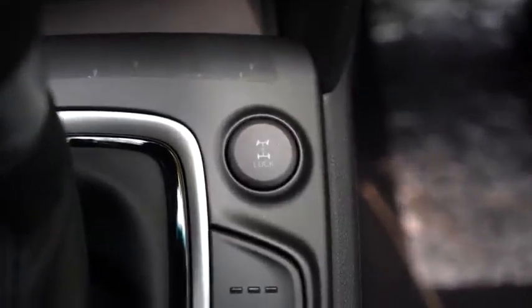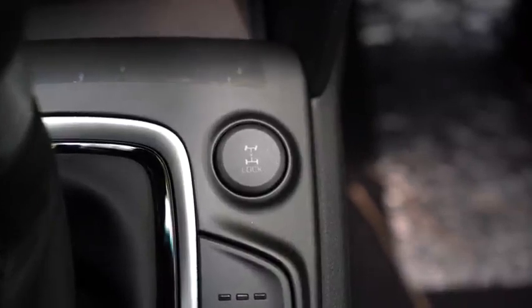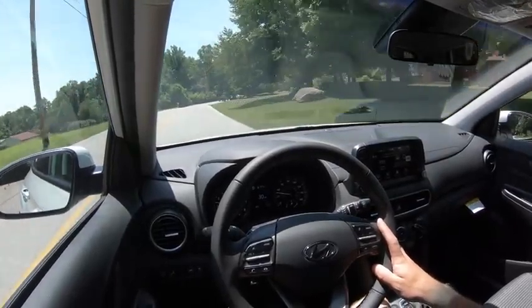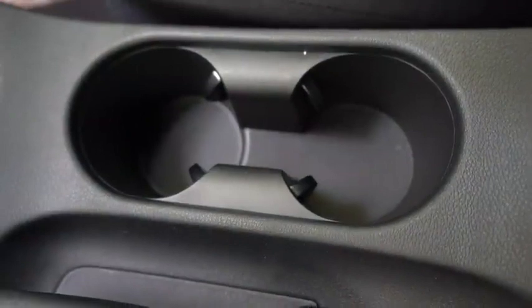So if you know it's snowing outside, perhaps in Pennsylvania, like it quite often does, just go ahead and leave on that all-wheel drive lock button. That's going to help you make it through it, and that's what I personally do on my own Hyundai SUV as well. So that's a pretty handy button to have. Just behind the shifter, you have two cup holders, and just behind that, actually a decent amount of storage for the size of the Kona within that center armrest. So I did want to mention that as well.